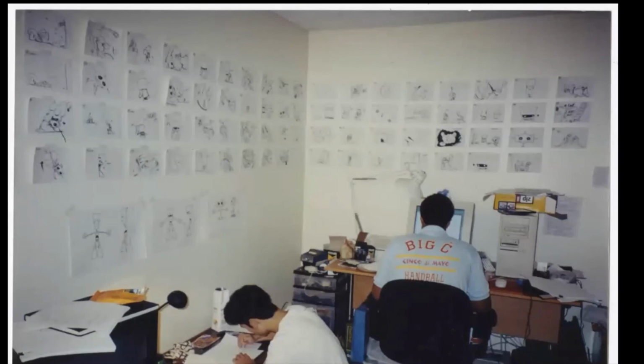So I had the storyboards up on the walls. I was just sitting there animating on the floor, on that little coffee table, and I decided it wasn't worth having to go back and redo this whole thing.